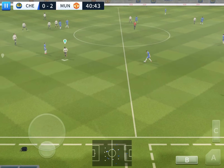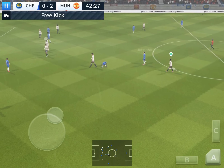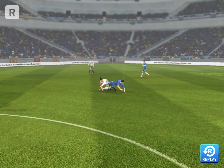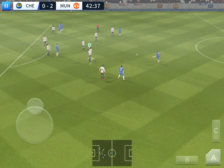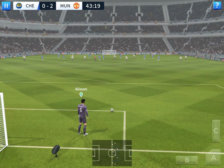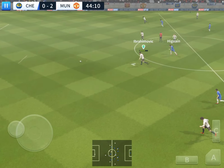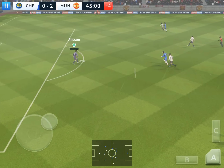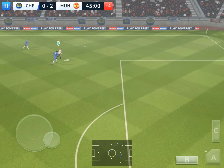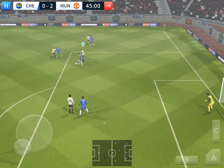This is Kovacic. Ooh, that's a rash challenge there. Ball's crossed the line, it's out of play. Keeper plays it short there. Ibrahimovic. Back to the goalkeeper. Striker's ball. Oh, he did really well there. He dribbles the ball forward.